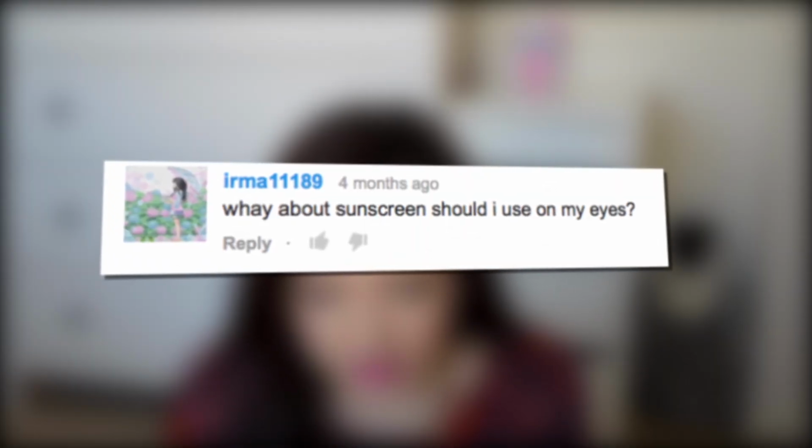I'm11189 says, what about sunscreen? Should I use that on my eyes? No. Never put sunscreen on your eyes, because it is too heavy and oily and it can cause the white bumps. And if you're already using SPF powder and foundation around the eyes, you're pretty much covered. That's why we wear sunglasses, because sunglasses help protect the eyes, not so much the sunscreen. So I'll avoid sunscreen around the eyes.